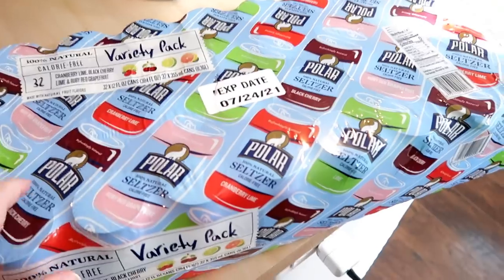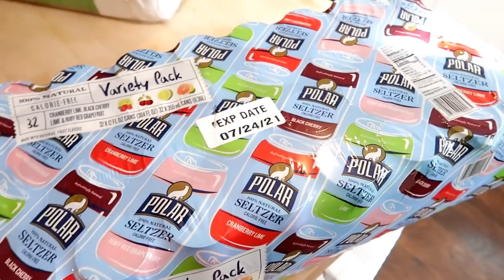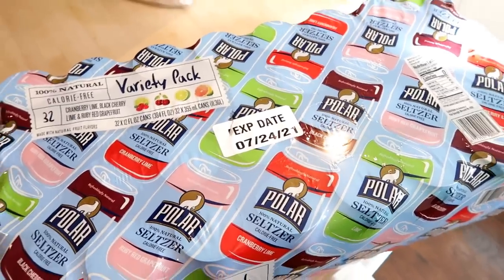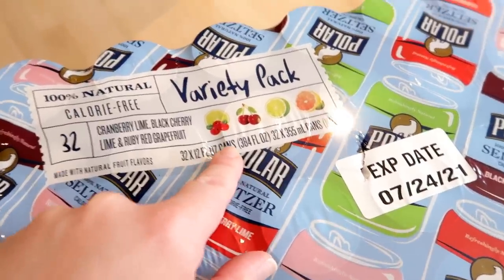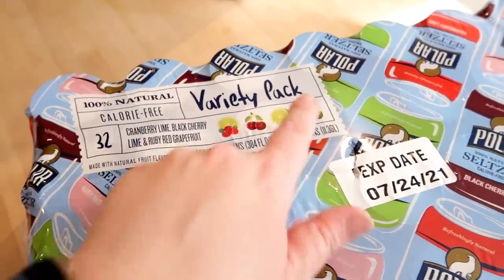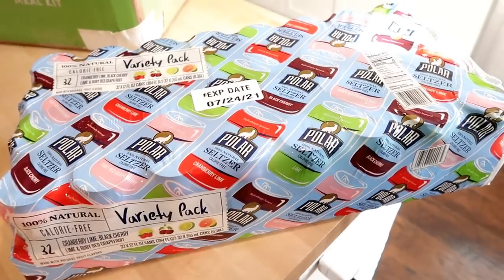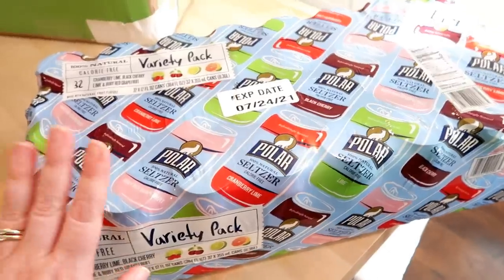Okay, so from Costco, I got another variety pack of the Polar Seltzer Water. This is like the unsweetened, calorie-free sparkling water. It tastes like LaCroix. I got this last time we went to Costco, and I'm pretty much the only one that drinks it. Once in a while, the kids will drink it, but this comes with 3 different flavors. It has cranberry lime, black cherry, lime, and grapefruit, and they're all really good, but I think the cranberry lime is the best, and also you can mix them together. Like, I've mixed the cherry with the lime before, and it's really good. So this comes in a 32-pack, and I want to say this is around $7, so it's a really good price. So I need to put this out in the garage fridge, but I just brought it in here to show you, so I got a refill of that.